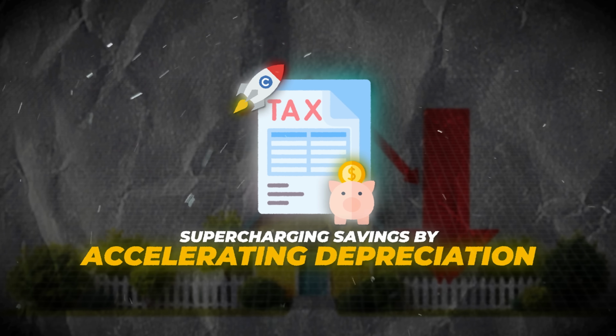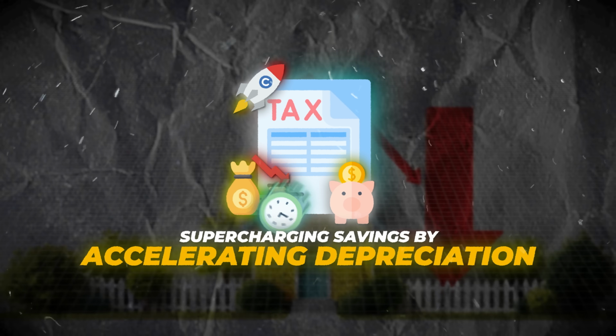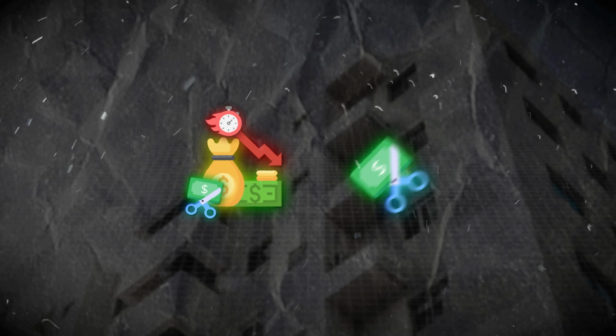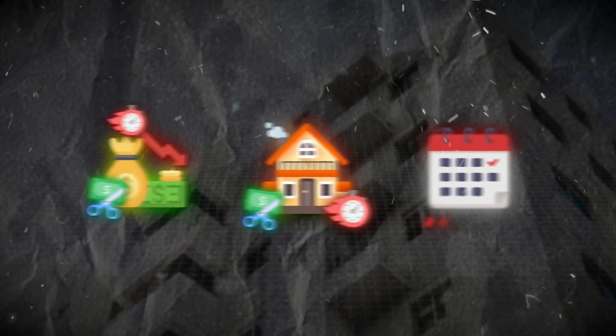So this is how we supercharge tax savings over here, by accelerating depreciation. The short-term rental loophole is great, but you can make it even better with accelerating depreciation. By accelerating your depreciation deductions, you can deduct your building values faster than the usual 27.5 or 39 years. And you might be wondering, how is this possible?